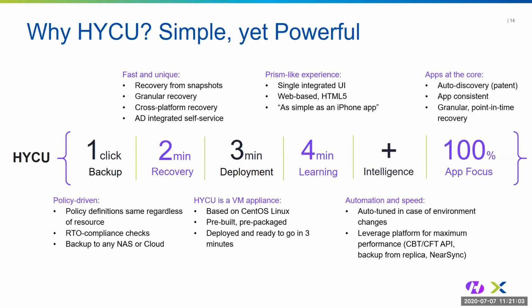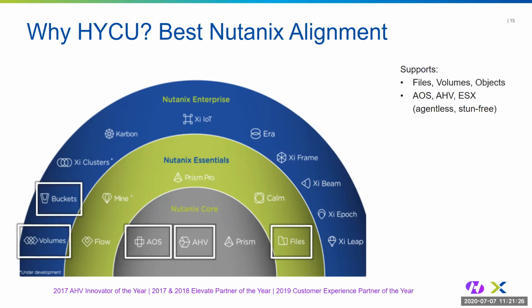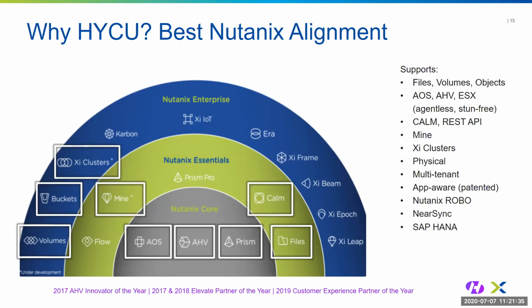And I already mentioned this, so we have application consistency, granularity, and auto discovery, right? So all of these bits and pieces are part of this HYCU simplicity. But let's see what else we have on the table. So this is the famous Nutanix portfolio with all of their products, among them Nutanix Core, Essentials, and Enterprise. What you see on the right side is actually that compatibility matrix, which I find extremely important if you're considering buying Nutanix and HYCU on top.